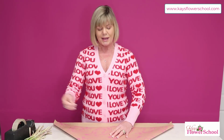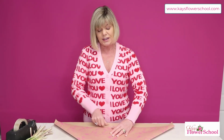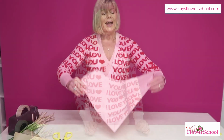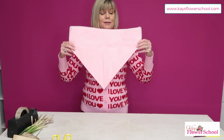So what I have is a rectangle piece of brown paper, and obviously when you're on our course you'll see all the measurements and the detail exactly, and I'm just sellotaping it into a kind of a triangle peak effect, you see, like that there. And then also what I'm going to do is get the tissue paper, and using 2 layers at the same time you can see I've created a similar effect.